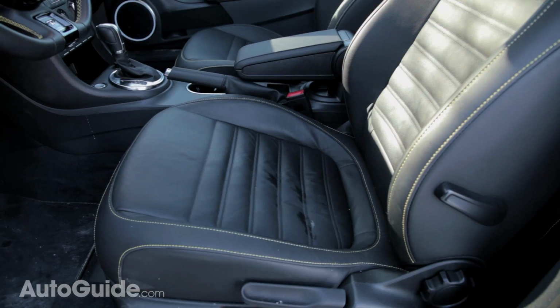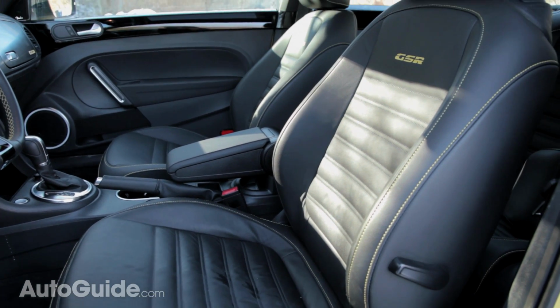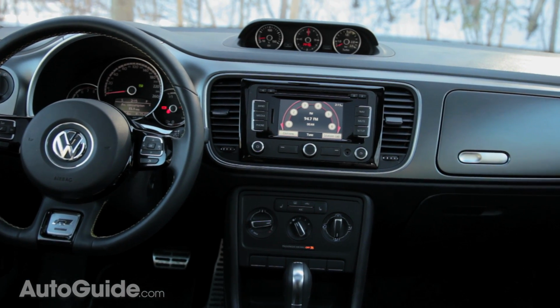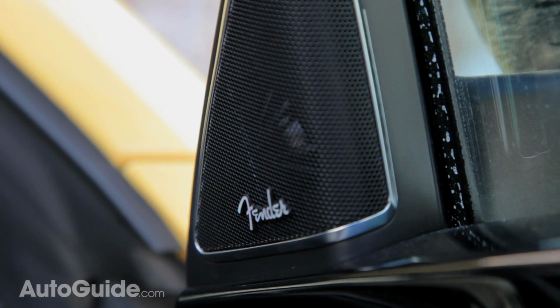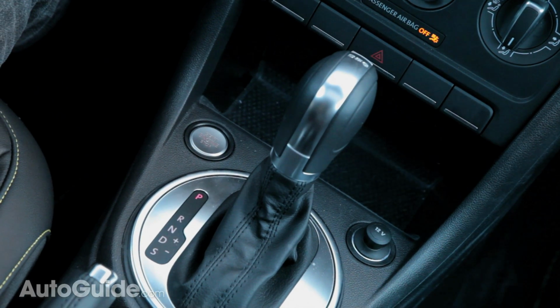It's kind of fun. The sport seats are comfortable and well bolstered, but that does bring me to 3 key complaints I have about the cabin. First of all, you're stuck with manual adjustment on those seats, and at this price point, that's really kind of inexcusable. Also, there's way too much hard plastic in here. But hey, at least you get a massive sunroof, Fender audio, and there's a push-button start. So let's give it a spin and see how she drives.